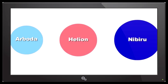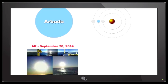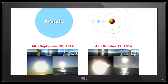According to the guides, these 7 panels contain images of Arbota, Helion, and Nibiru. So now we will show you which of the panels revealed which objects, beginning with the planet Arbota. According to the guides, Arbota was first observed from the Gulf of Alaska on September 30, 2014. The second time it was observed was from the Gulf of Mexico on October 12, 2014.